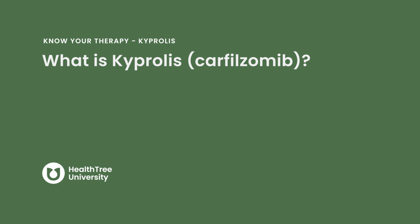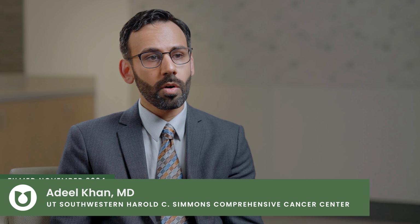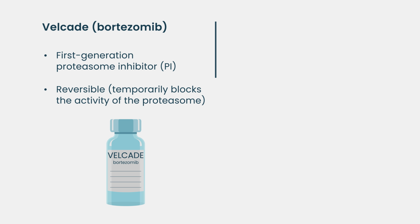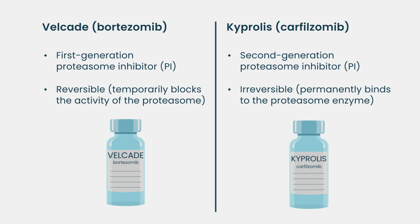What is Kyprolis? Kyprolis, also called carfilzomib, is a proteasome inhibitor, and proteasome inhibitors are a staple of treatment in multiple myeloma. Velcade, or bortezomib, is a first-generation proteasome inhibitor and is considered a reversible proteasome inhibitor, whereas Kyprolis, or carfilzomib, is a second-generation proteasome inhibitor and is an irreversible proteasome inhibitor.